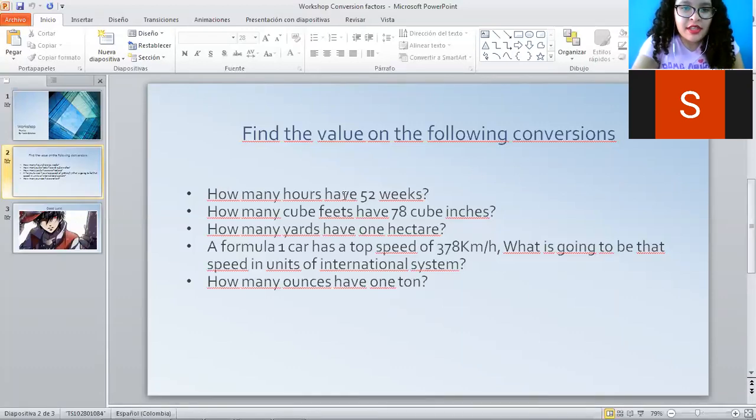How many hours have 62 weeks? How many cube feet have 78 cube inches? How many yards have 1 hectare? A Formula One car has a top speed of 378 kilometers per hour. What is going to be that speed in units of the international system? And how many ounces have 1 ton?